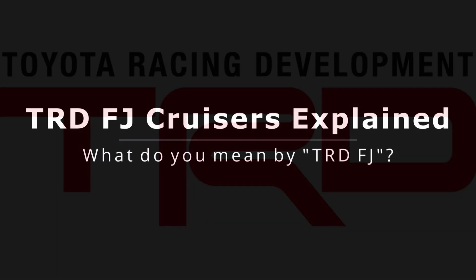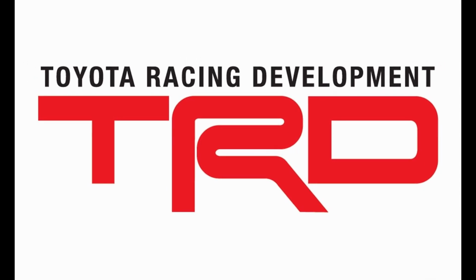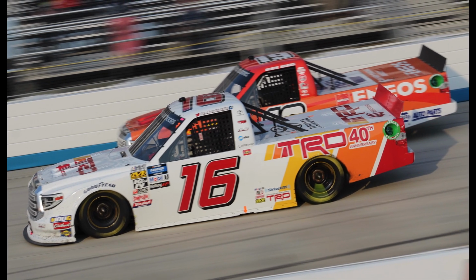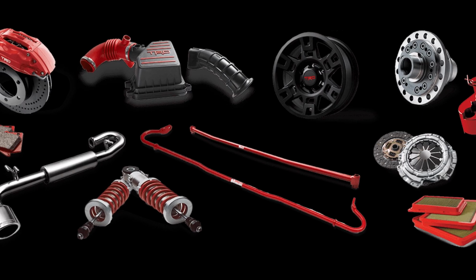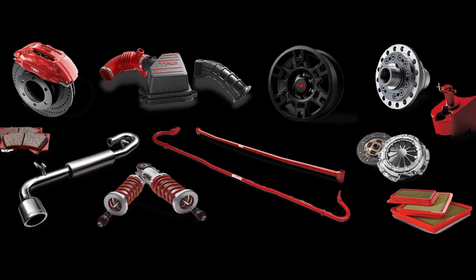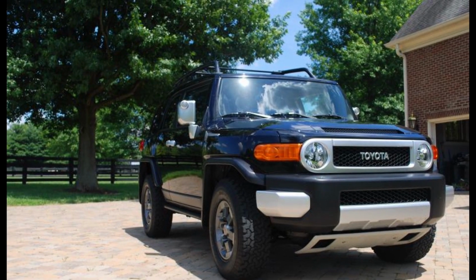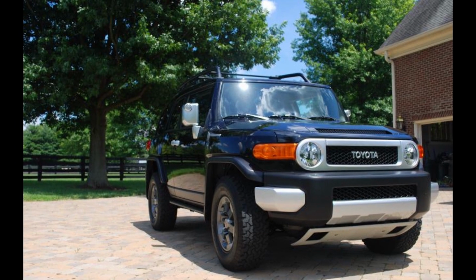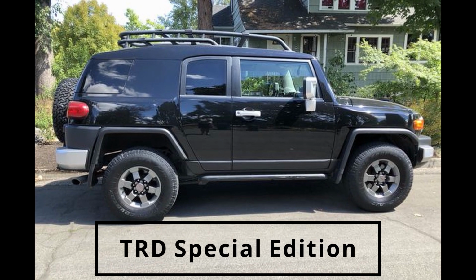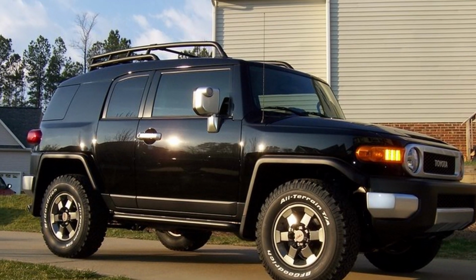TRD is the abbreviation for Toyota Racing Development, which is Toyota's in-house tuning shop for all of Toyota's vehicles. TRD is not only involved with supporting Toyota's racing interests across the globe, but also produces various tuning products and upgraded accessories like performance suspension components, superchargers, wheels, and more. The FJ Cruiser first had involvement with TRD back in 2006 with the design and development of what became the TRD Special Edition FJ Cruiser. To me, when people say TRD FJ, this is what immediately comes to mind.